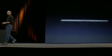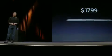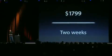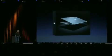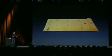And we are pricing this notebook at just $1,799. And we commence shipping MacBook Airs in just 2 weeks. We're starting to take orders today. Pre-order on the online store if you'd like. We'll be shipping in 2 weeks. So, this is what the shipping box looks like. So the thinnest notebook in the world, it's just amazing.